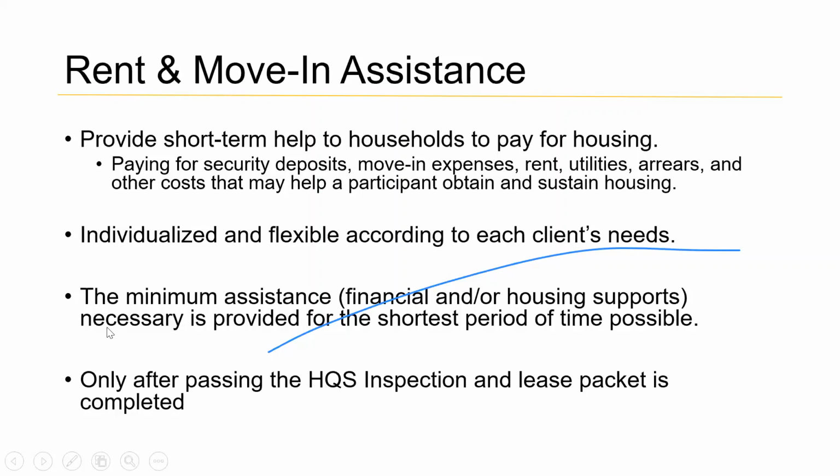Also, with rent and move-in assistance, there should not be any requests for any financial assistance prior to a unit passing the HQS inspection, and the lease packet being completed. Sometimes I have seen clients get into a unit, they might have a side conversation with a landlord, the landlord lets them have a key, and you're requesting financial assistance, but no inspection was done. There's no lease. All the other documentation is not complete. That should not happen before you have the inspection and the entire lease packet completed.